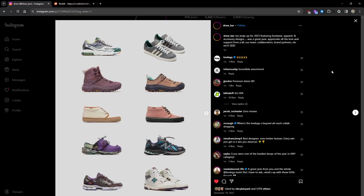And one last collab that was revealed in December that I forgot to go over in the filming of the video was an upcoming Bodega collaboration on the 650R. This upcoming collab was teased by Drew Barr from Instagram. He is one of the designers or executives from Bodega, and as you can see in this solid lineup of Bodega collaborations right under the 610 is this 650R, and with classic Bodega fashion, it utilizes a palette of unique colors and it works really well on the silhouette.